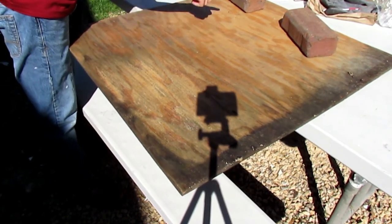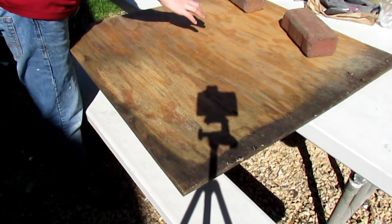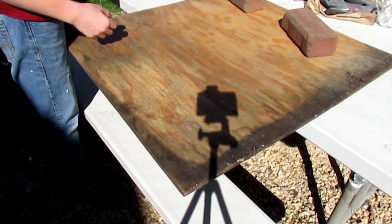So it's going to be 21 by 20. So I'm going to cut the square out first, and then I'm going to have to cut around that electrical box.